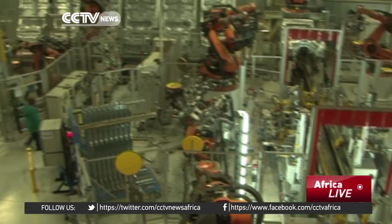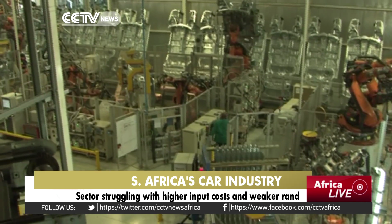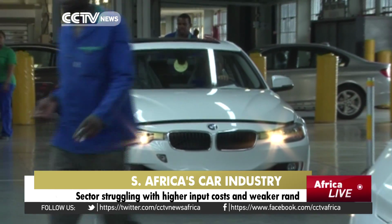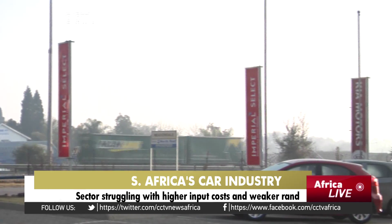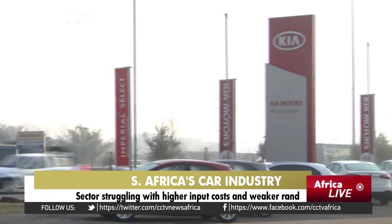But with a weaker rand and rising input costs, new cars are still costing a small fortune for consumers that are struggling to get by. Motorists are now going back to the second-hand car market for more competitive deals.